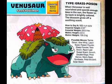Venusaur, the Seed Pokemon, a grass and poison type. When Venusaur is well nourished and spends enough time in the sun, the flower on its back is brightly colored. The blossom gives off a soothing scent.